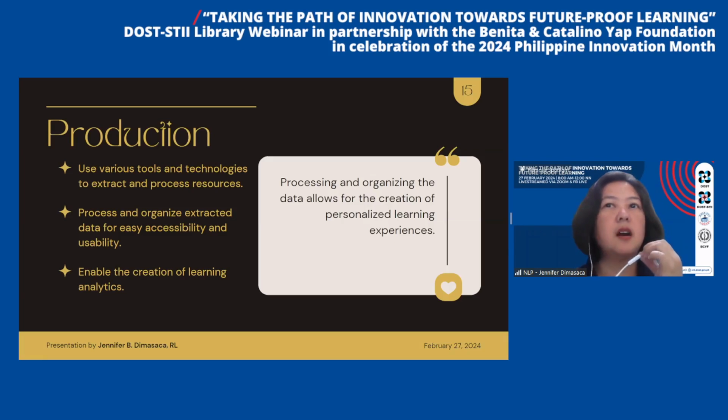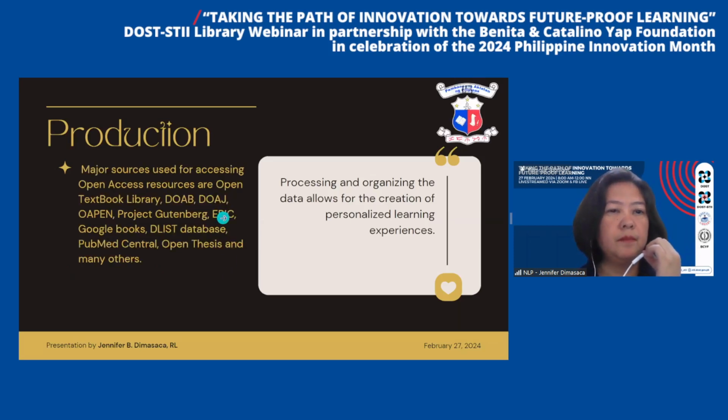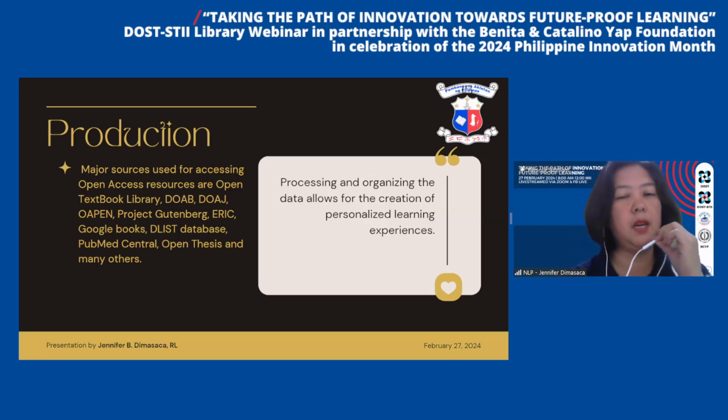Learning analytics are data we use to extract data to check on the students' behavior, academic performance, improving teaching and learning outcomes. So these are the major sources used for accessing open access resources: Open Textbook Library, DOAB, DOAJ, Project Gutenberg, ERIC, Google Books, DList Database, PubMed Central, OpenThesis, and many others.